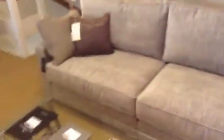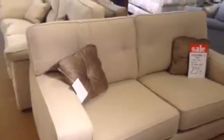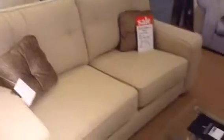Again, lots of unit options to choose from, lots of fabrics, leathers. This is the Drake sofa. Now this has almost like a button effect back.